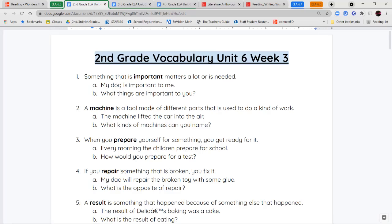Next, we have the word machine. A machine is a tool that's made up of a lot of different parts, and it's used to do some kind of a job or some kind of work. If you've ever been with your parents to take the car to get fixed, there are machines that lift the car. They use different tools to help fix different parts of the car.